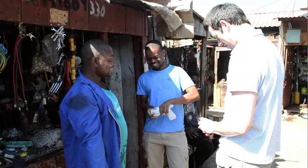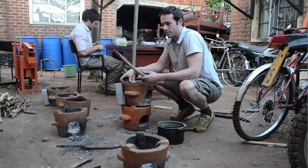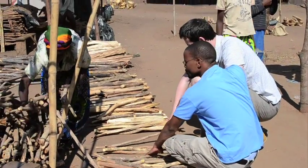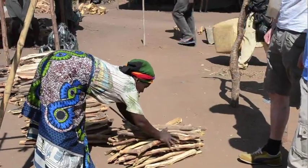And what we did, we got a load of wood, better wood than we had the last day. So this is what is generally gathered by the locals for the community. That's what they burn in the stove. They'll burn anything. We got a load of that to burn, and we're going to need probably more tomorrow.